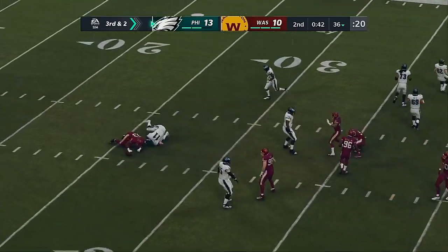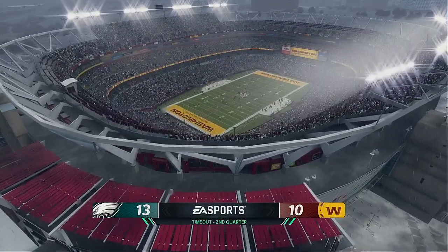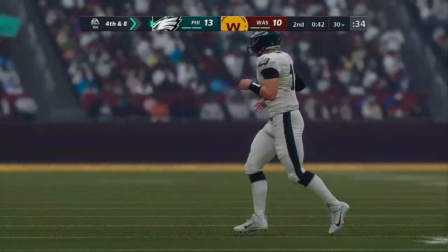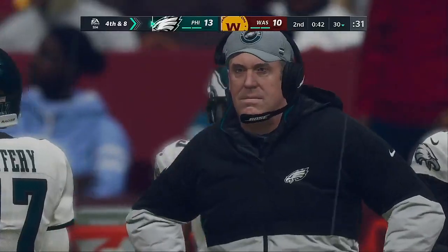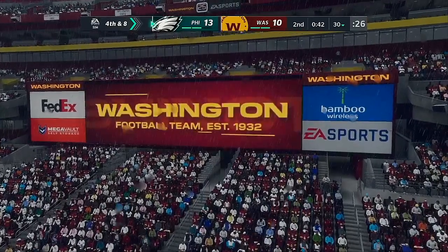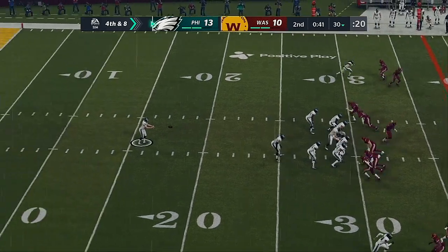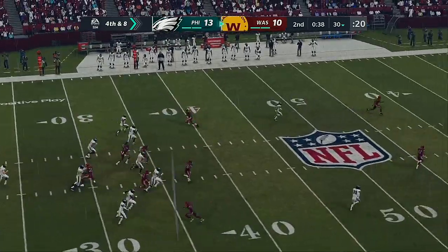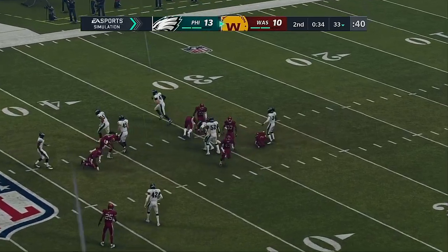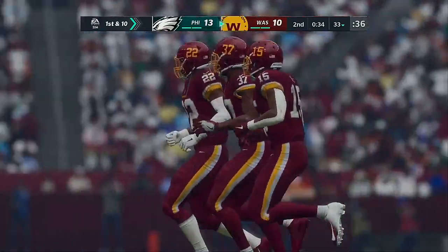Now Wentz. And the Washington pressure gets to him. He will go down. And Washington now going to use the first of their three timeouts as they'll stop it with just over 40 seconds to go in the first half. On fourth down, out is the punter, Cameron Johnston, to boot it away. Steven Sims set to return it for Washington. It'll be 37 yards there on the punt, and it will be Washington football now with a first and 10.